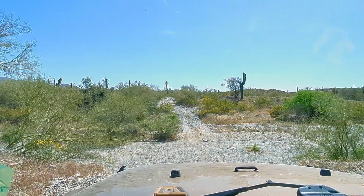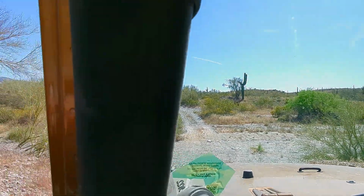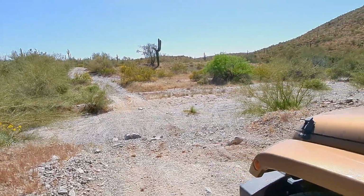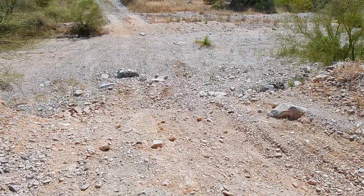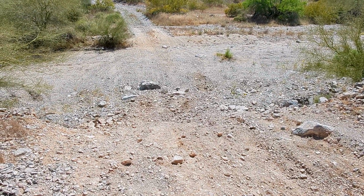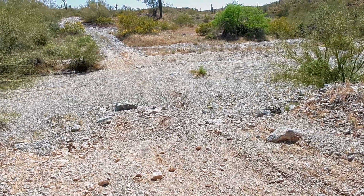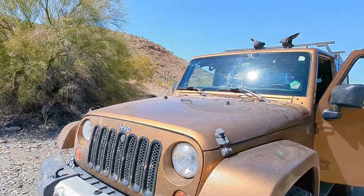We seem to have encountered a wash that is washed out, so let's get out here real quick, take a peek. It's deeper than it looks on film, but I think we can do it. Let's give it a shot before we attempt to do the bypass, which we just passed up on our right. Come on, girl.